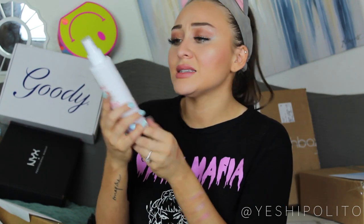And then this is a Dove Style and Care Smooth and Shine Heat Protection Spray. I needed this, because even though I get so much product, you'd be surprised at how fast I run out of heat protectant spray. But yeah, we have some now. So thank you so much, All Things Hair. I think that's it. Yeah.